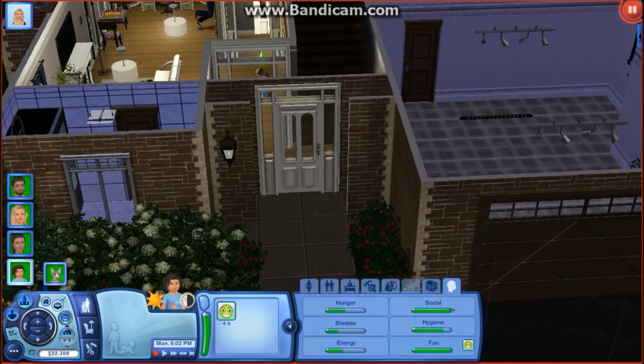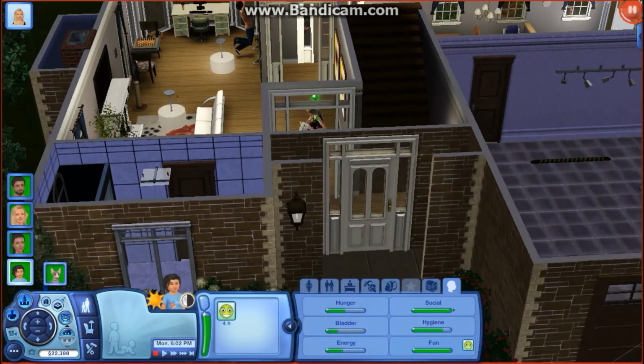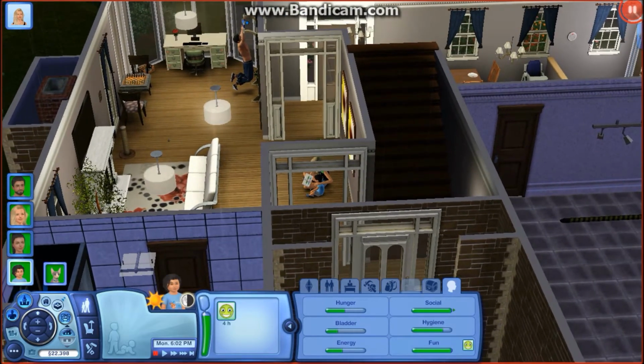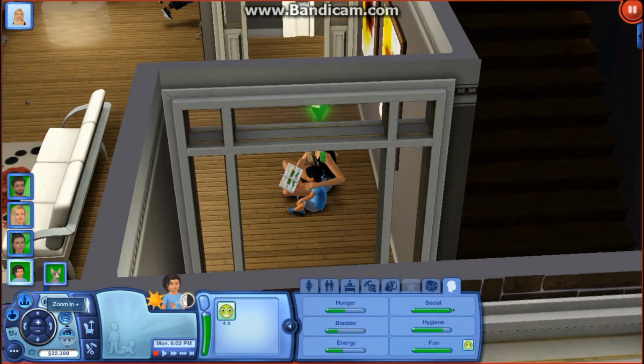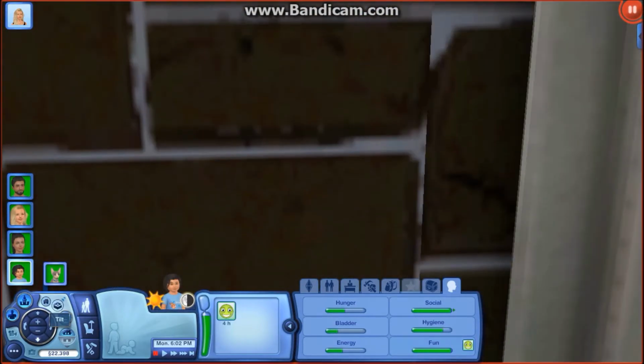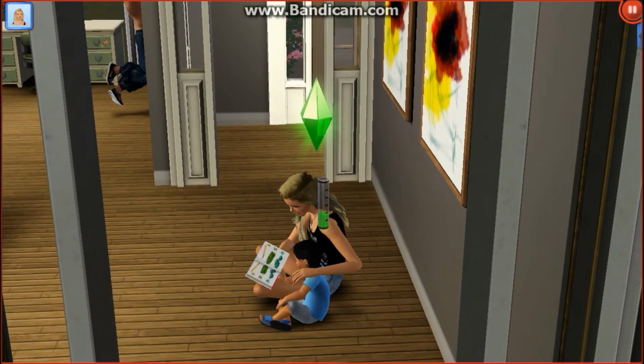I'm going to start off with the house tour, and then go and introduce you to the Sims. Or well, let's introduce you to some of the Sims. But I don't know how I want to do this. Do I want to zoom in down through here? I guess this will work.